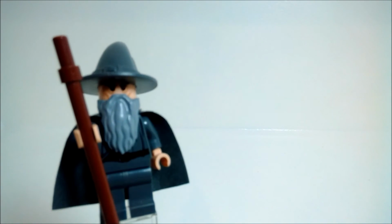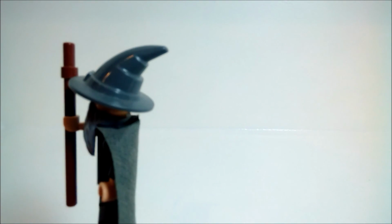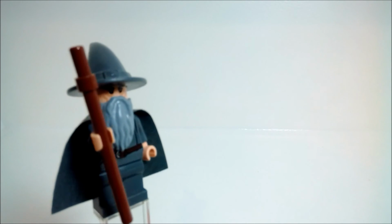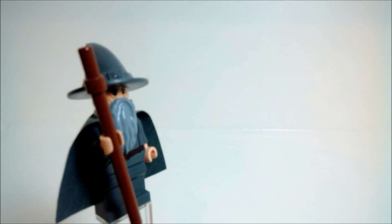It's just such a cool minifig, and it is on the simpler side. That's almost what gives it its charm, I guess, to call it. I'm not really sure, but I just absolutely love Gandalf's character in Lord of the Rings and The Hobbit. And you get a Gandalf minifigure, and you love the Gandalf character, so I just had to put it in the top 3. So, that is it for numbers 15 through 2.